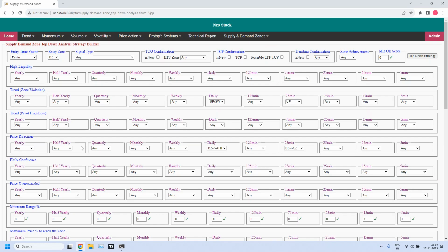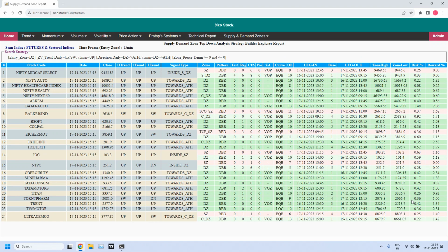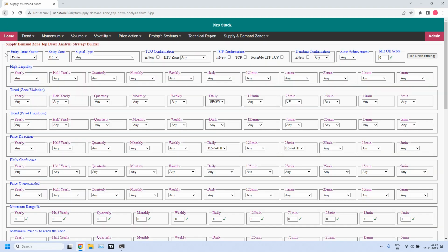And the third report is price direction, demand zone to ATH daily. And 75 minutes also, demand zone to ATH. Now the list is reduced to 25. So this is about bullish setup. Now let us look into bearish setup for 15 minutes time frame.